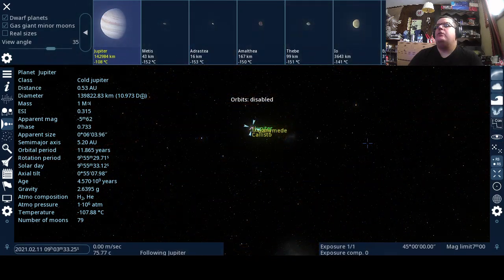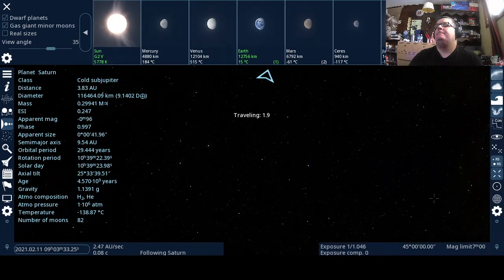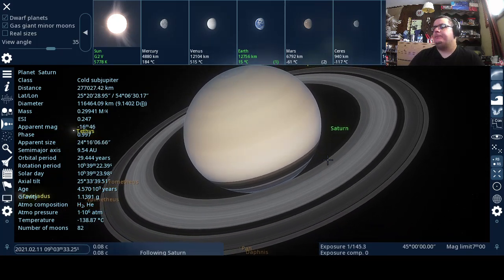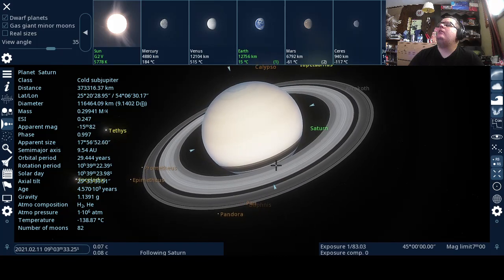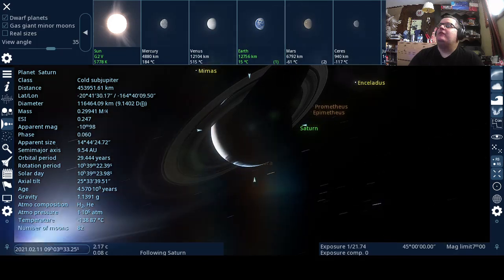But now we're going to turn the orbits off, and now we're going to head towards my personal favorite planet in this solar system. You probably know which one. It's Saturn. Most famous for its giant ring system. Saturn has 82 moons in the solar system. It also has 8 round main moons, which is the most of any planet in the solar system.